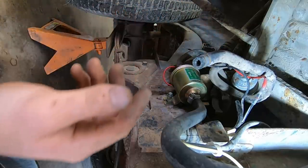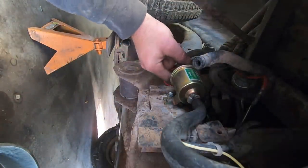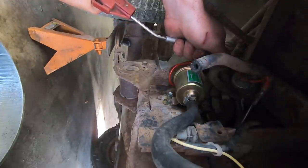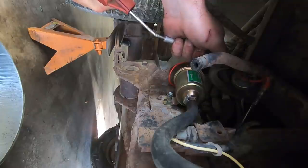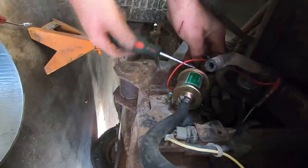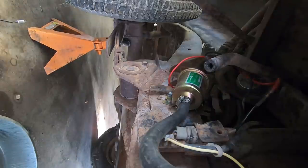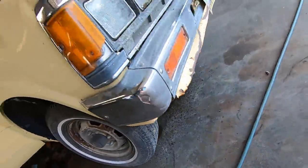I don't think that's gonna matter, but that's about all I got for ideas. I guess maybe try blowing through the line. And it did sound a little restricted. Never seen that before. Didn't we just blow out the fuel lines on that C10 pickup like a week ago? Now let's try it. Oh yeah, we got fuel now. Must have just been some crap in that line.